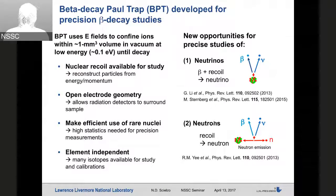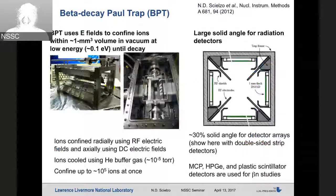One of which being that you can very efficiently load it with rare nuclei, which is important when you're producing very few of these at an accelerator facility. Here's some photos of what the device looks like. To give you a sense of scale, it's about the size of a shoebox, maybe 30 centimeters on a side here. And the electrode plates are shown as basically a set of plates that point in towards the middle of the device. On the right is a bit of a cartoon, which is a cross-section through the center of that device.